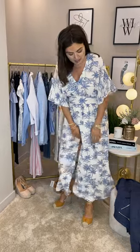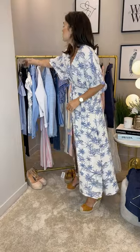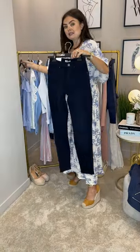Really, really pretty and really easy for wedges or for flats as well. You can style it with little flats or trainers as well. These little tan wedges, again, are neutral enough to match everything, and I love tan with whites, blues and navies in summer anyway. So, sticking to some of our blues and whites, a navy skinny.